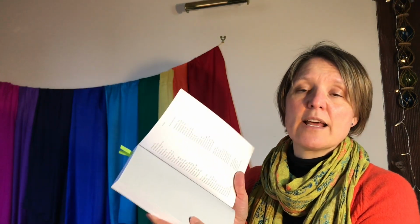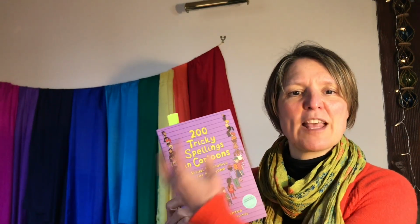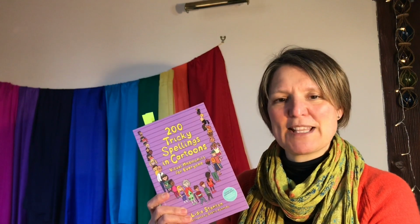In the back is the index and all the words that are available in this book. So again, great teaching, because if they can't find it in there, they've got to make their own. But then they've got the how-to guide to make their own.